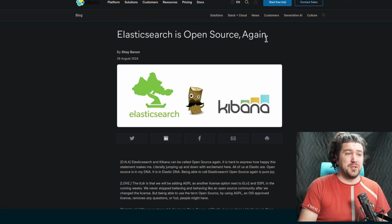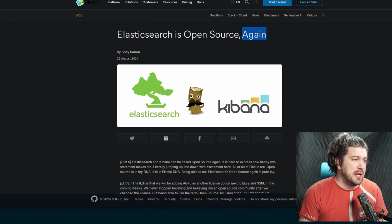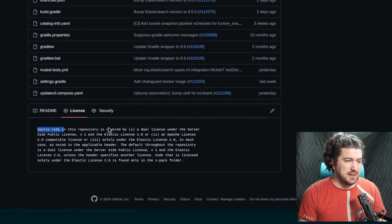Elasticsearch is open source again. Now, this is not a true statement, because if you go and read their licensing, this is under a dual license under the SSPL v1 and the Elastic License 2, or... So, this is not true.